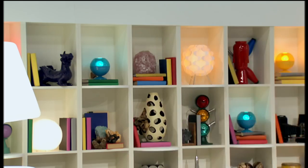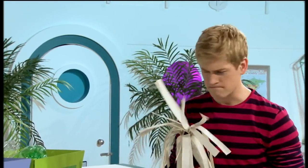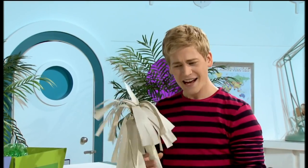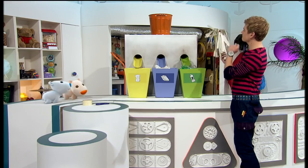Well done, you two. It's almost time for the rubbish collectors to arrive. I've got to get my recycling boxes ready. Paper box! Actually, I think I'll keep this. It's pretty. It looks great, Nat.